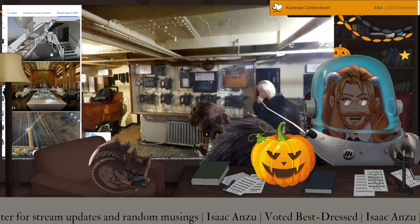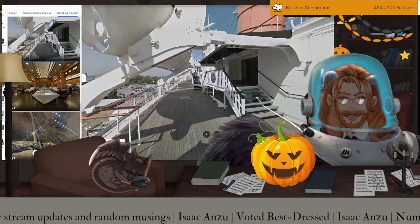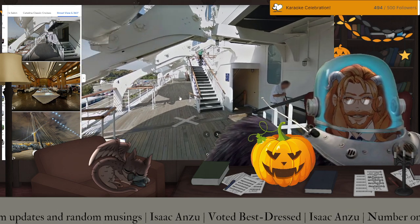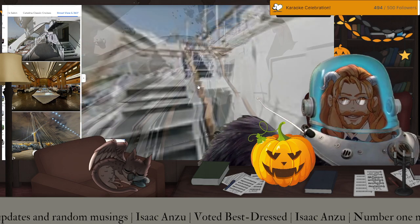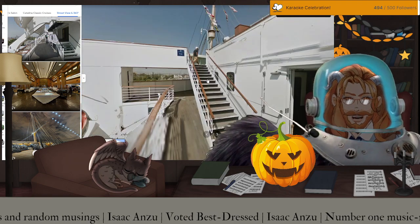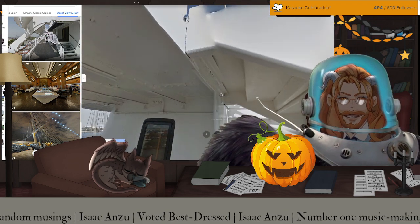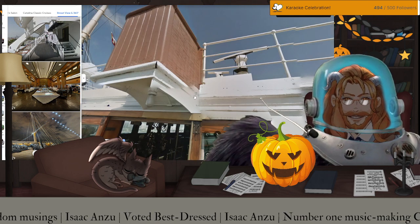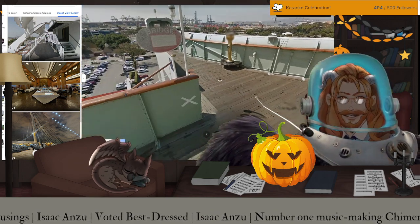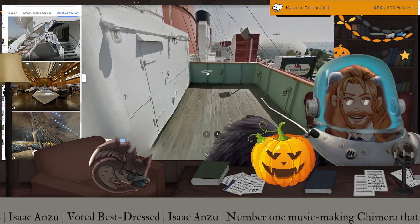Oh, we already saw the inside there. I mean, it is cool to just see a ship, you know? It's a cool ship. We like ships. We like cool ships. We can go up the stairs. We can go up the stairs again. Maybe. No. Yes. There's the helm. The bridge! Get to the bridge!